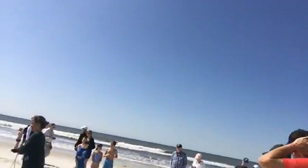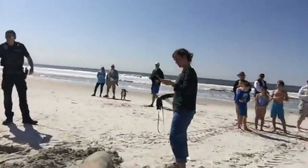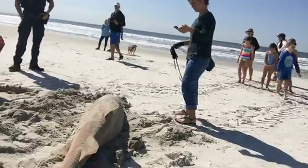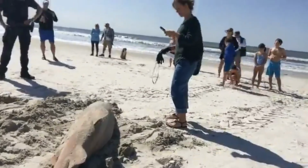Okay, we're here on St. Augustine Beach. I'm going to take my mask off where a shark washed up. We understand it to be a sand tiger shark, and it has just been picked up by a piece of heavy equipment to move over so that it can be measured, and also so that it can have a piece of its flesh taken for a sample and sent off to biologists.